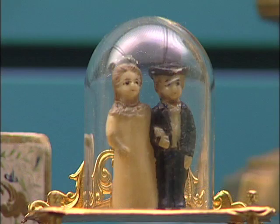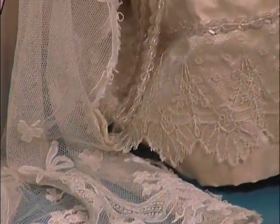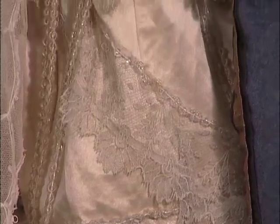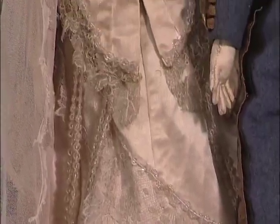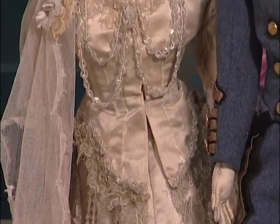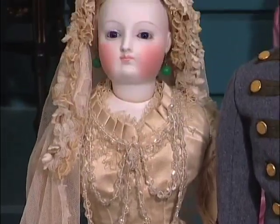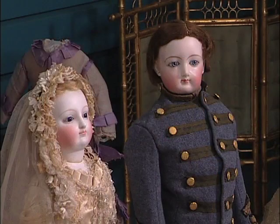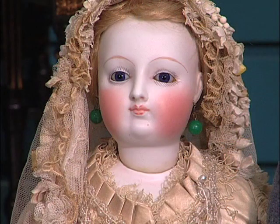Everyone loves a bride. This beautiful bridal gown from 1865 has its original Chantilly lace, also known as blonde lace, intact, festooned with beautiful beads. Look at that face. Pale bisque. They're so hopeful. The wonderful gentleman is an original sanitary fair doll. But look at her.